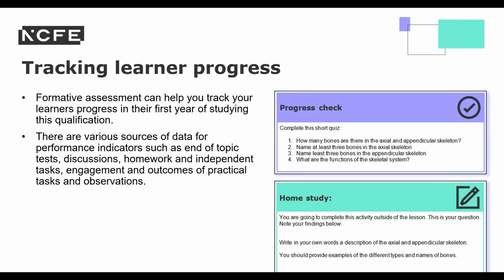There are also many resources such as learning roundups in the teaching materials, sample assessment materials, and prepare to teach activities that are available on our website to further support your formative assessment.